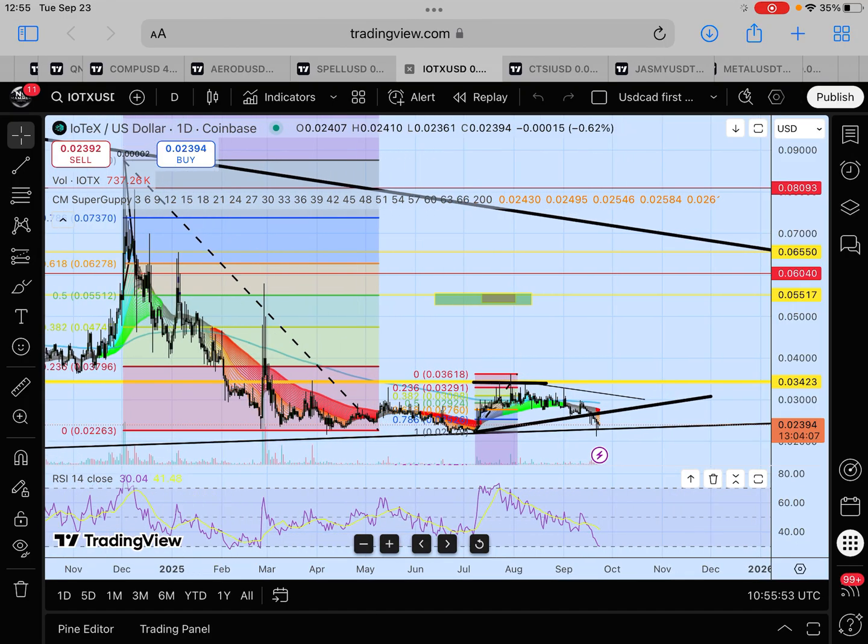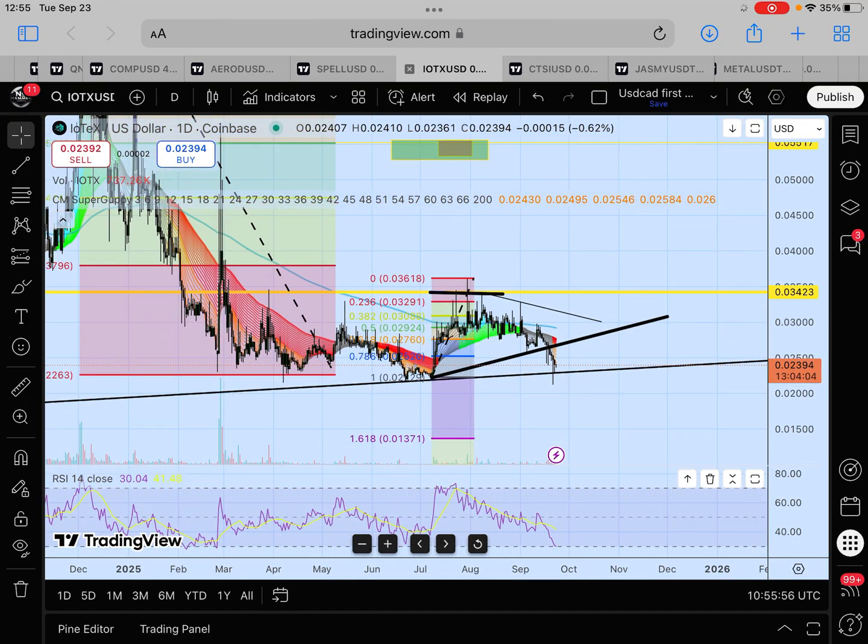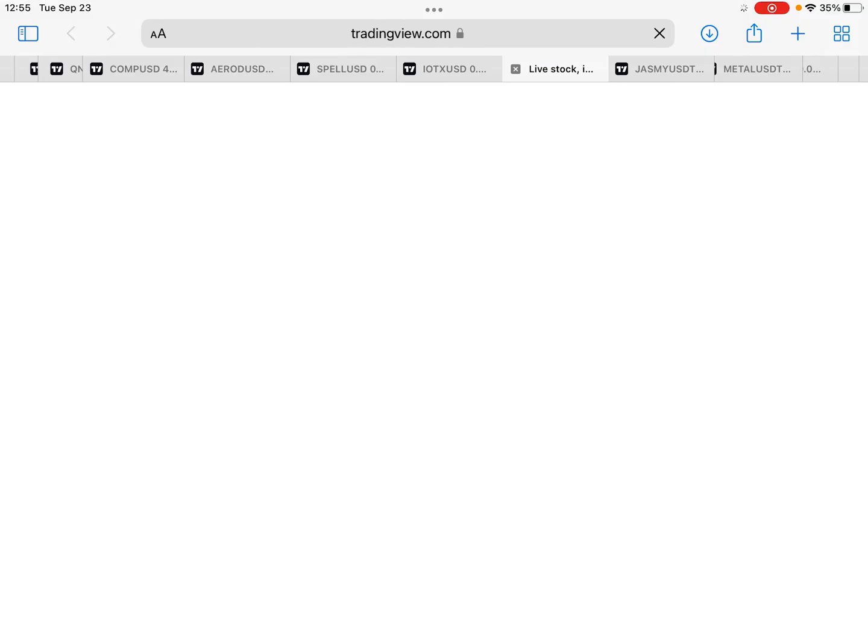IOTX, not looking good either. Full retracement on IOTX, but held support on that upward black trend line. So back at 0.0 yet again. Still need to break that 200 EMA. Ultimately, your entry would be over 0.034.